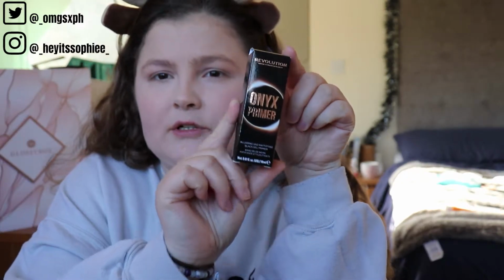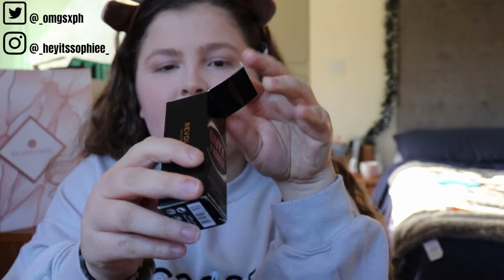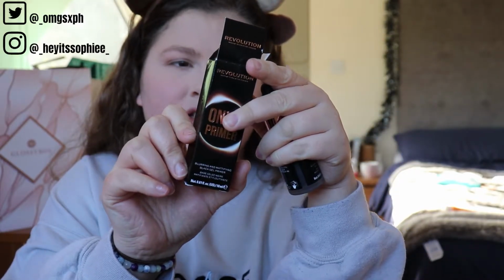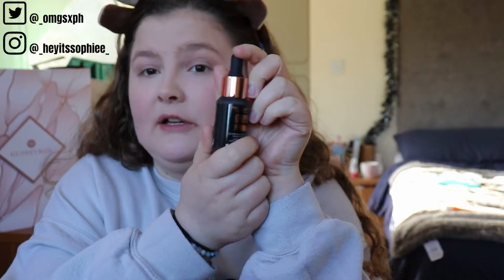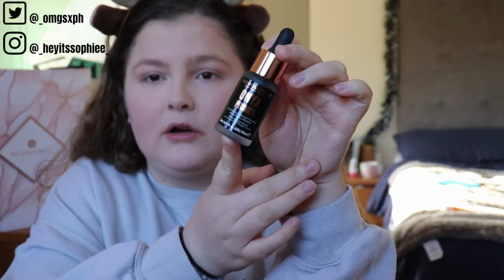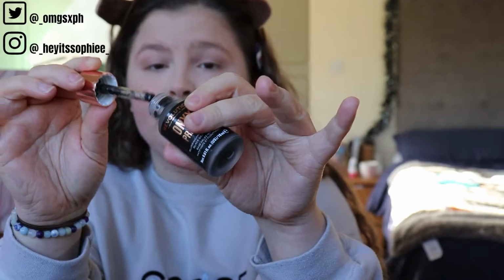We also have the Onyx primer, which I didn't realise, otherwise I would have done my face on camera so that I could use this primer first. It is a primer with a black gel-like texture that blends sheer for a blurred and mattified base. It's probably a good thing I didn't use it because my face is really dry, so matte doesn't really work. But if you need mattifying primers, this is probably the one for you.